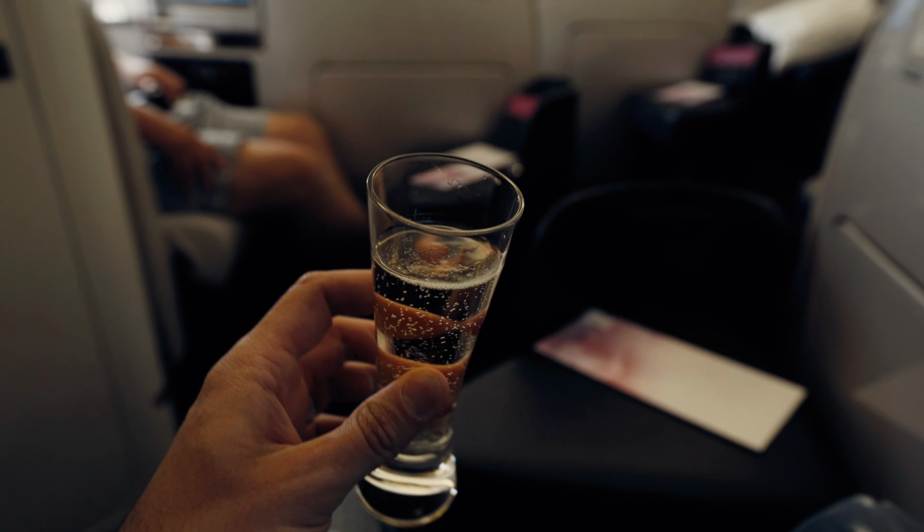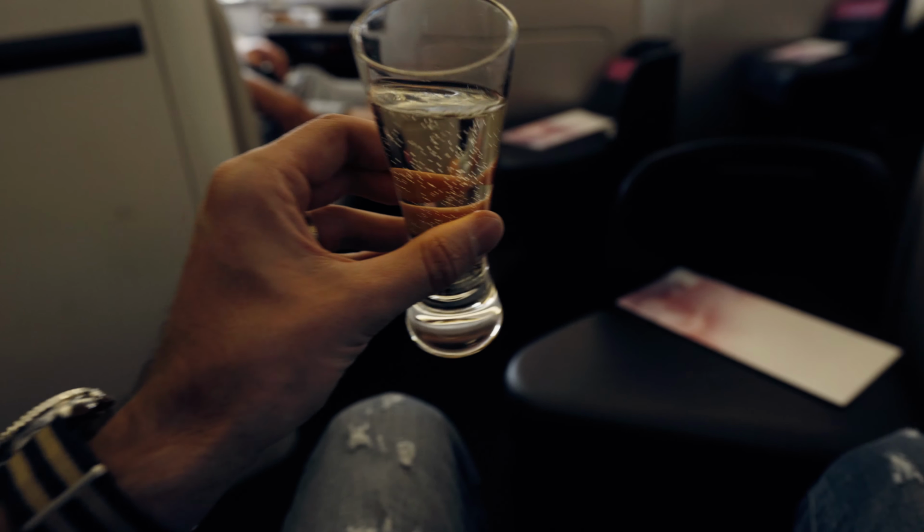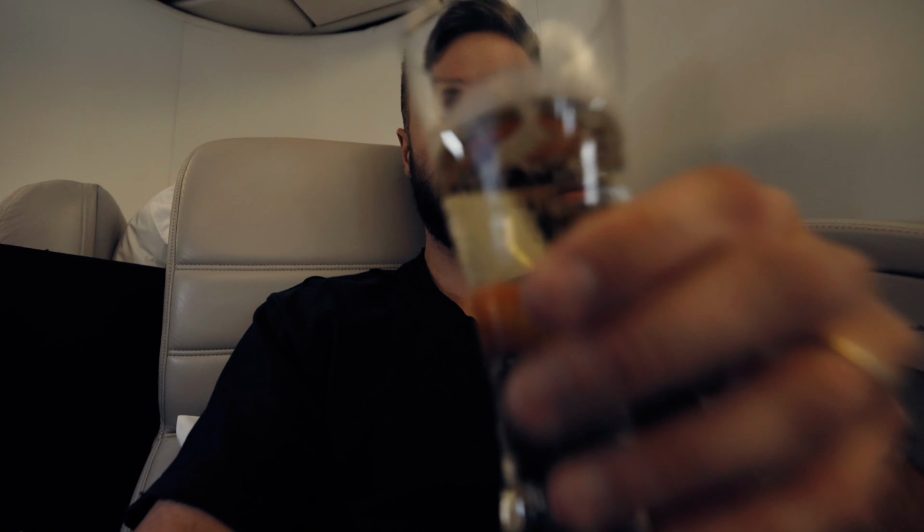It's time for another champagne on board Air New Zealand. They serve the Laurent Perrier, and as always, cheers to summertime.